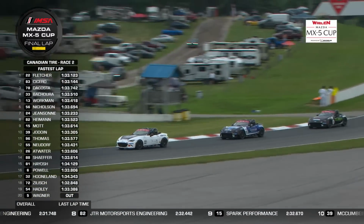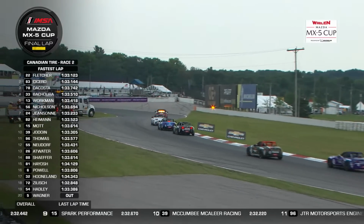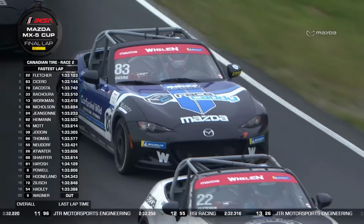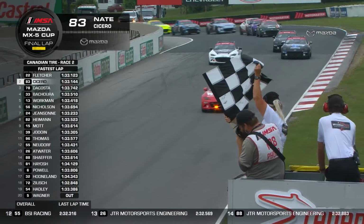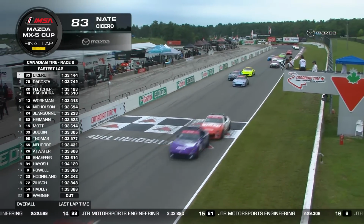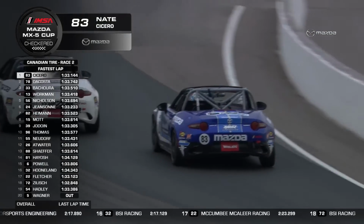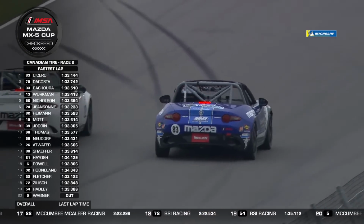So much as yesterday in race 1 at Canadian Tire Motorsport Park, the Whelen Mazda MX-5 Cup presented by Mazda will see the driver who crosses the line and takes the checkered flag not stand on the top step of the podium. A 10-second penalty for Jeremy Fletcher for contact will demote him down the field, and it will be Nate Cicero who takes the victory for Macumbi Magalia Racing ahead of JTR Motorsports' Julian DaCosta, who's the best of the rookies, and Spark Performance Alex Bachura in third. Weston Workman and Nathan Nicholson, two more rookies in fourth and fifth.